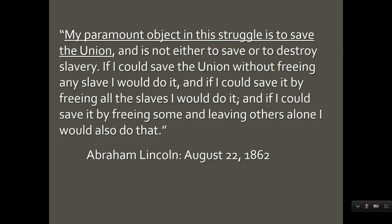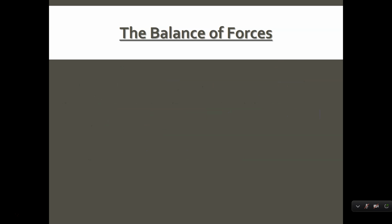This quote here from Lincoln I think is very telling. It's from August of 1862. He says, "My paramount object in this struggle is to save the Union, and it is not either to save or to destroy slavery. If I could save the Union without freeing any slave, I would do it. And if I could save it by freeing all the slaves, I would do it. And if I could save it by freeing some and leaving others alone, I would also do that." So again, it's not about ending slavery. It's about saving the Union. Obviously, that war goal will change later, but we have some other events to get through first.